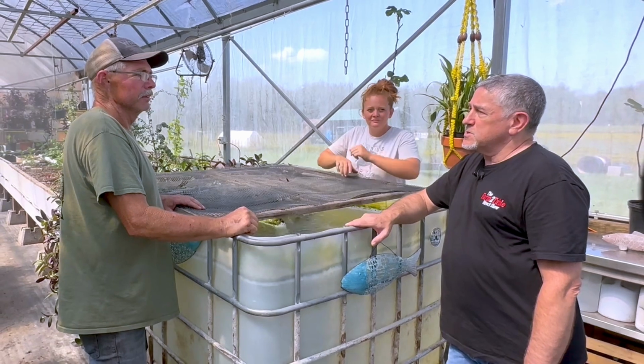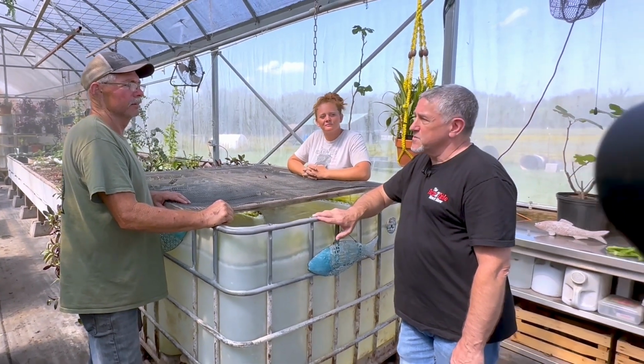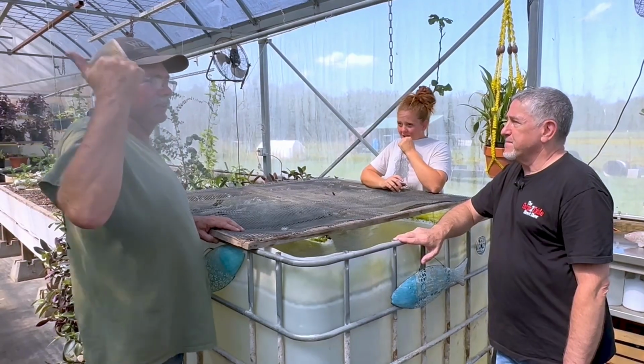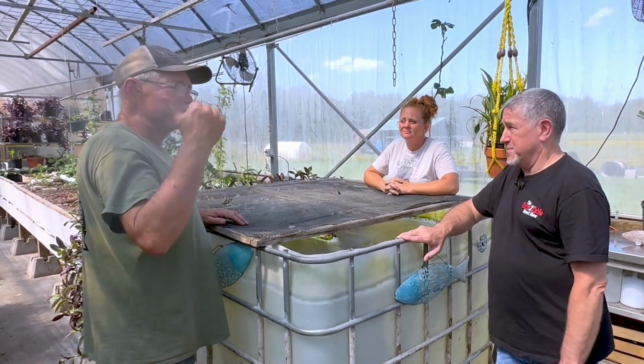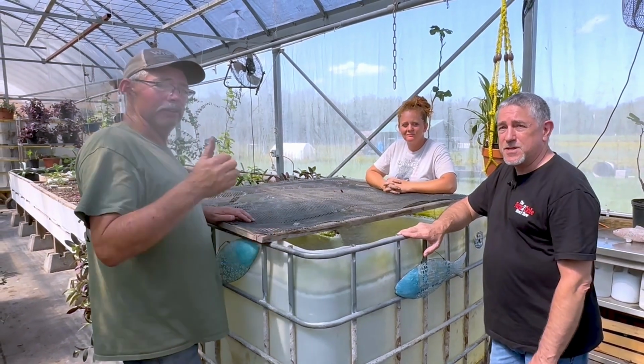Right. So if somebody wanted to experiment with growing some food and some fish, what would be a good starter? Or for somebody to expand, the test bed we've got over here is four beds. That's four closed loops. I'll show you how that's set up. That'd be a perfect setup for learning and starting.